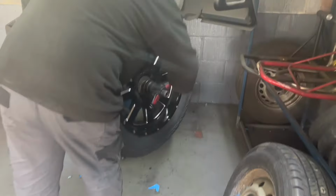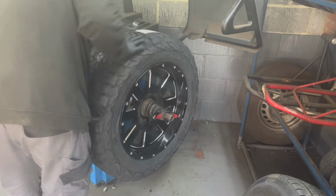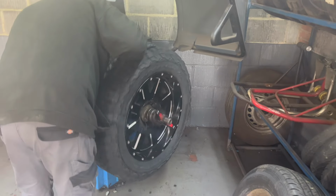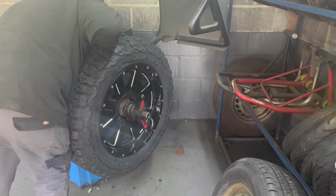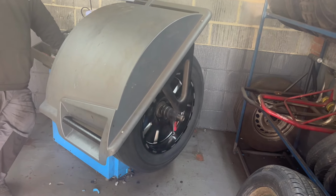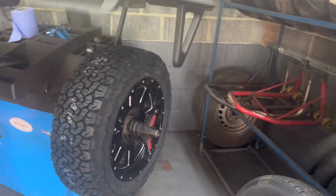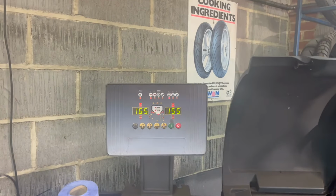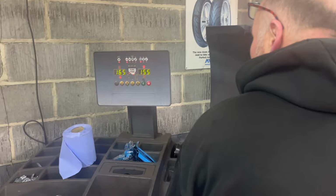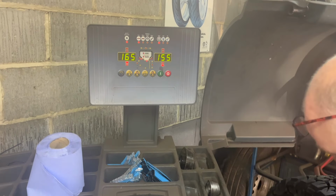Balancing. See how far out these are. Quite well, that one. Do they just go on the back? The weights? Yeah, oh yeah. Is that a heavy weight you have to put on there then? No, well, it's for the 165 grams, 155 on the other fork.